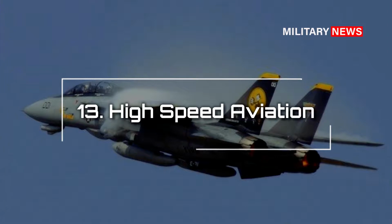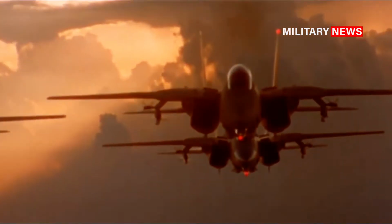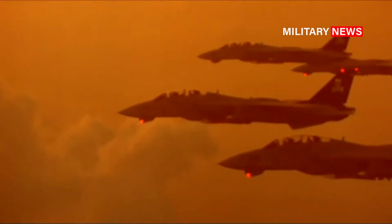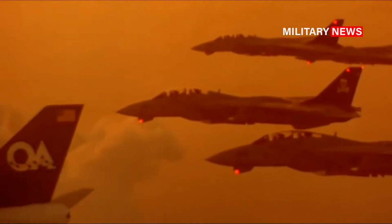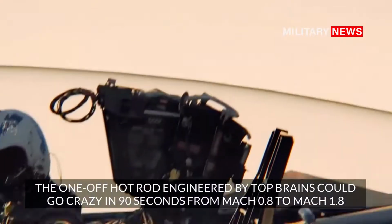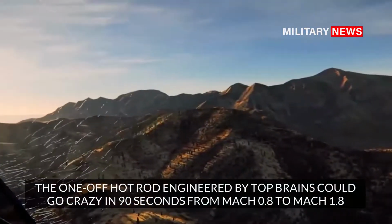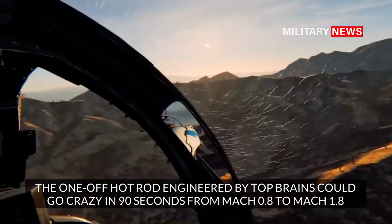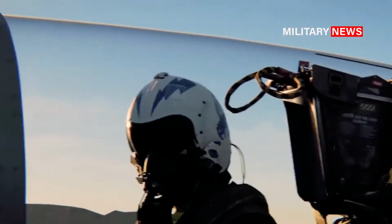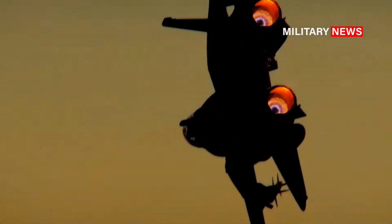Number 13. High-speed aviation. The F-14 Tomcat was brutal for one reason. The engine was designed for high speed and powerful aviation. The one-off hot rod engine, engineered by top brains, could go in 90 seconds from Mach 0.8 to Mach 1.8, i.e., flying almost twice as fast as the speed of sound.